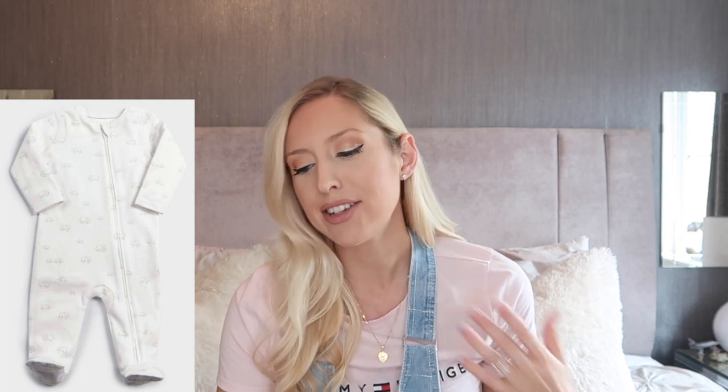Another clothing item is this elephant zip all-in-one, and this is actually from Mamas and Papas. This was something that I saw in store when I very first found out that I was pregnant, and I just thought it looked super cute. I've heard a lot about the zip onesies being amazing for nighttime, especially nighttime changes. You don't have to worry about seeing poppers in the dark, it's really easy to zip them up. So that's why I put that one on my list, and I remember when I saw it in store, it was just so cute and so soft.